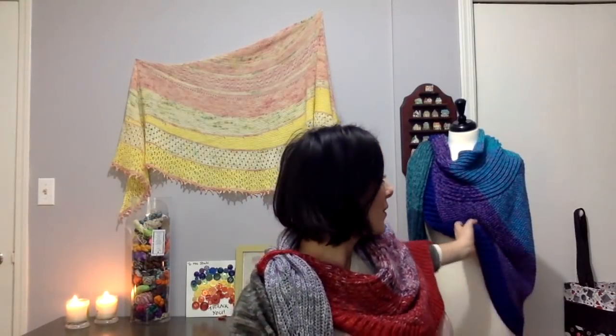And so this one is knit out of poppy yarn. It's all poppy yarn. None of the colors have a colorway. It was just in a package and it was actually called Peacock. So that was my inspiration for the shawl. It's fingering weight yarn and it's held double.